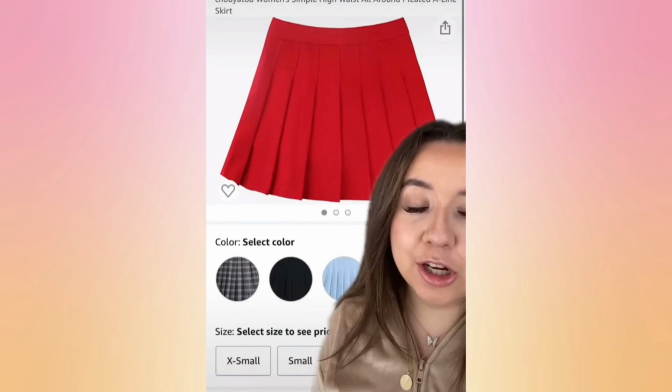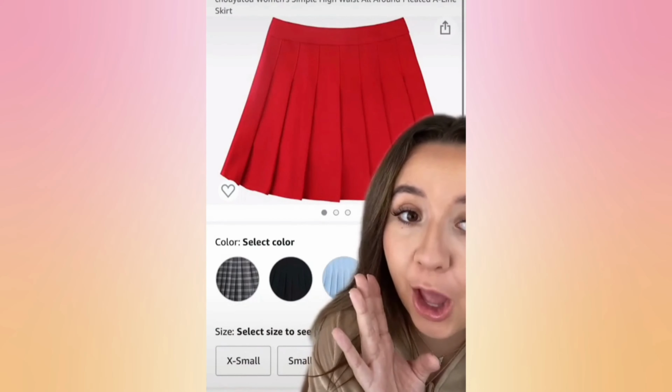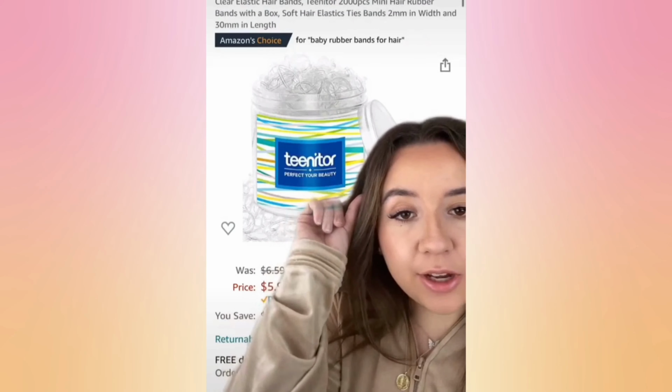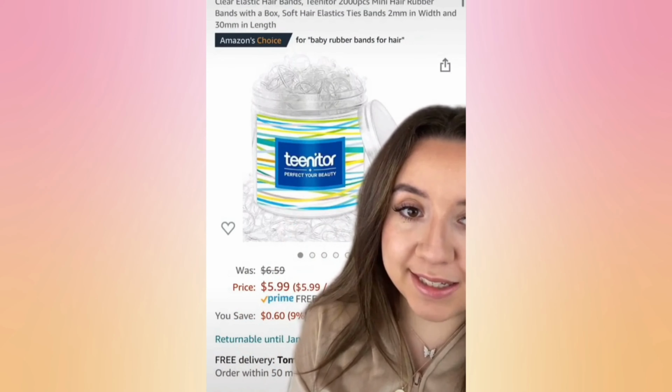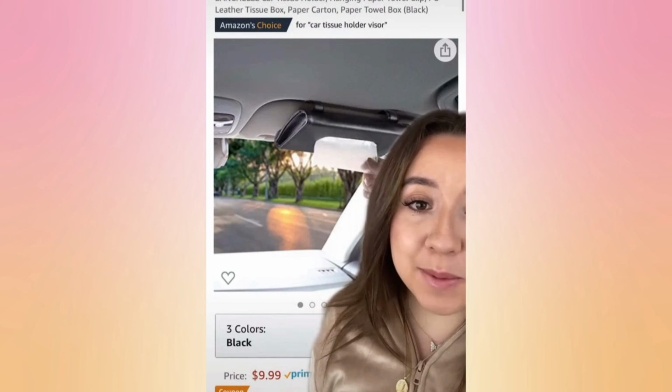Let's talk about my top 10 Amazon purchases from 2020. We all know tennis skirts are super in style right now, so I got this one, and it has built-in shorts. Hello! Super good quality, and I got a size extra large. Next, I've been doing a lot of tiny little hairstyles, and I bought this pack for only $5.99, and it comes with 2,000 pieces. Next is this tissue visor, which I actually use to put my face mask in, and it helps me never forget one.